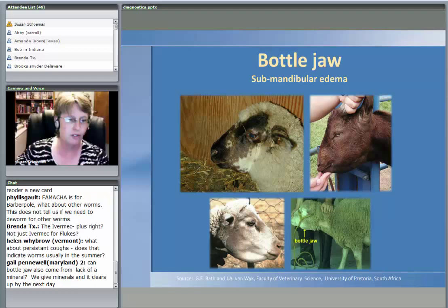As far as treating, ivermectin regular treats nasal bots. Liver flukes, I don't remember exactly what's in Ivermectin Plus, but Valbazen is actually labeled for the removal of adult liver flukes.